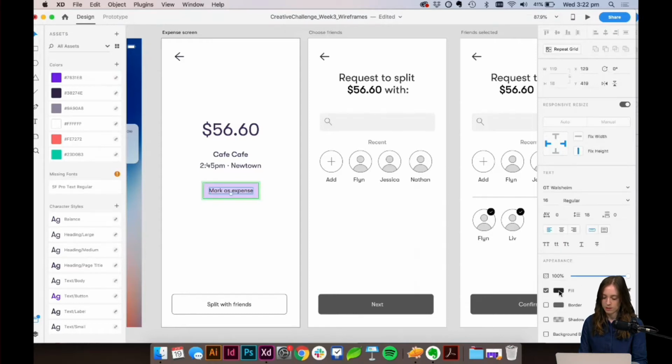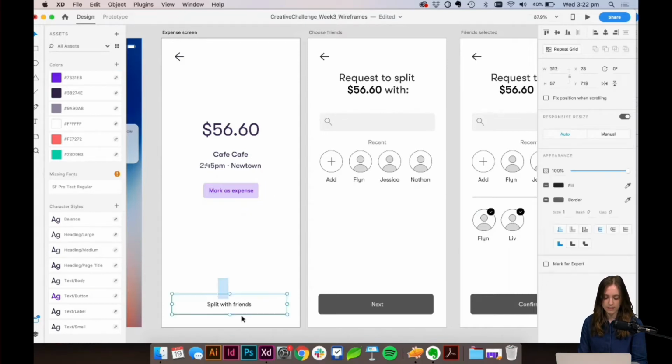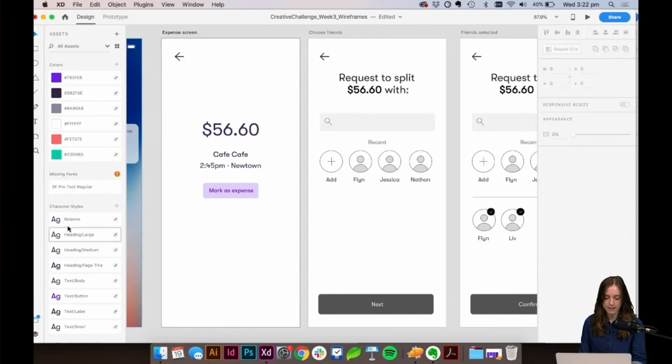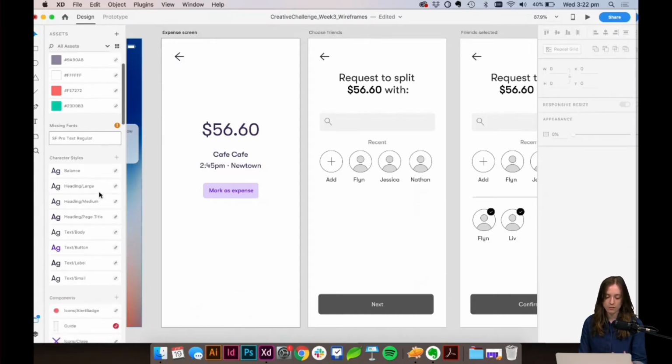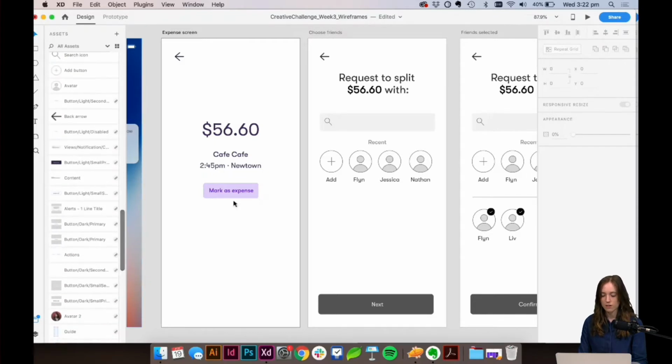And I'm going to change the fill to also be that color there, and I'm going to make this medium. So this is really about going through and updating these all with the correct ratios and the correct components, just to make sure everything is consistent. I'm going to run through this quite quickly, but this process might take a day or two just to really craft and get the details right.